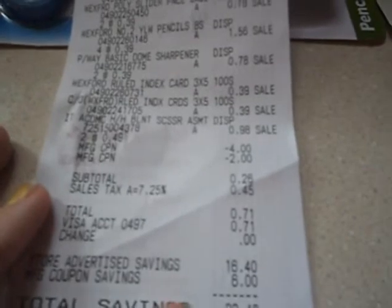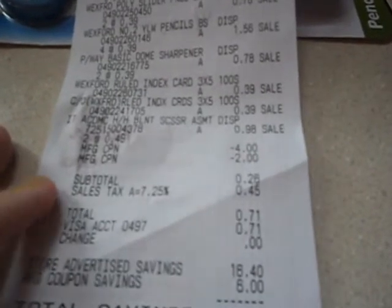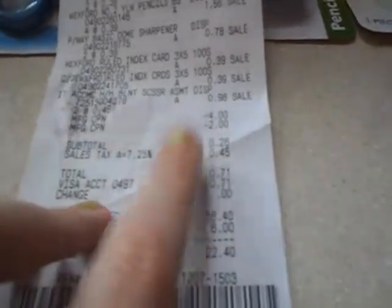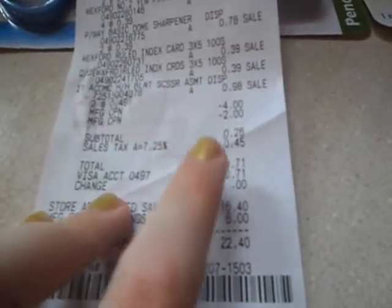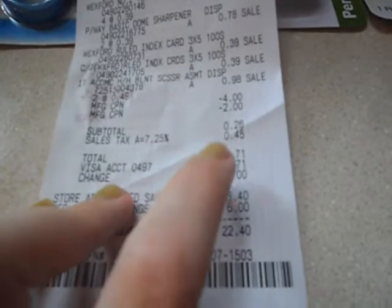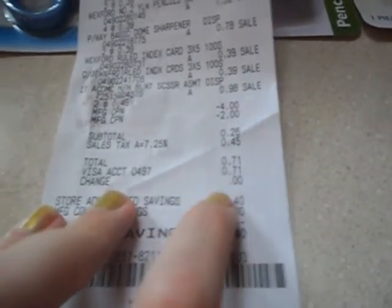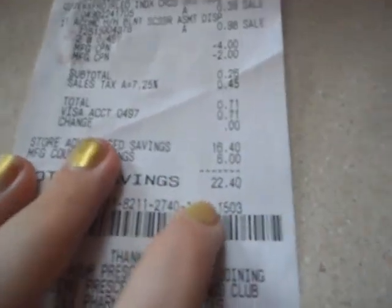And then, what are those? Those should be the scissors. Yeah, and 98 cents for both of them. And they used a $4 and $2 register award, which I had. My subtotal was 26 cents. And my tax was 45, and after tax, I paid 71 cents, and I saved $22.40.